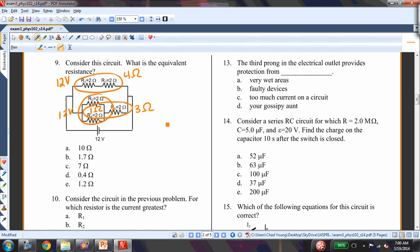Because these are in parallel. And then let's take the equivalent of that. 1 over 4 plus 1 over 3. That's 1 over 7 twelfths, or 12 sevenths, which is equal to 1.7 ohms. So B is the right answer.